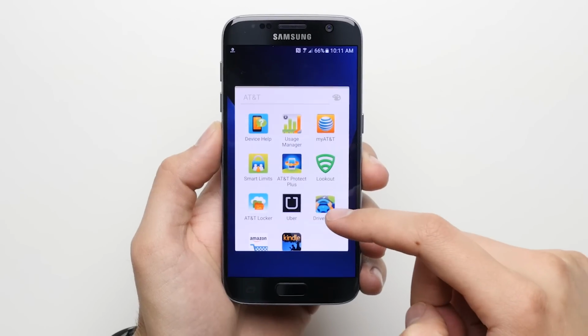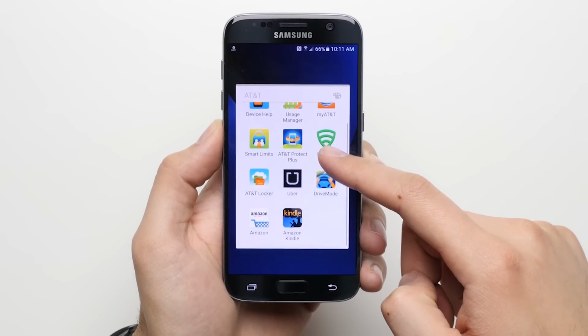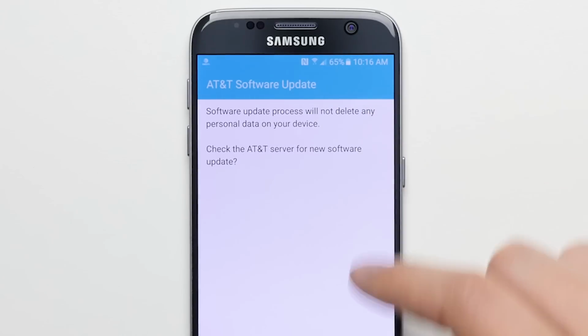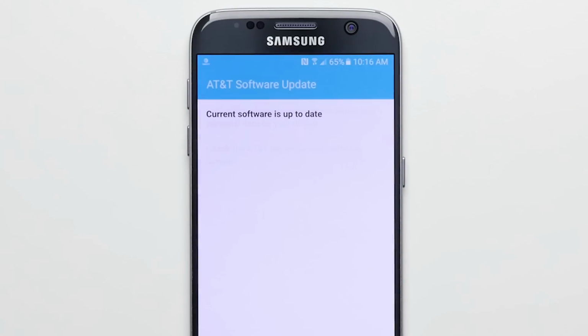So you turn on the phone, and what are you greeted with? The first thing you see is a bunch of carrier apps that you just don't want. And yes, you could disable them, but even when you disable them, they're not completely off your phone. They're always gonna take up a little bit of your storage space. And to top it all off, when a new version of Android comes out with all the new features and bug fixes, guess what? You're not gonna get updated to the latest version until months after everyone else.